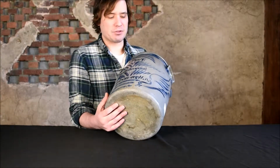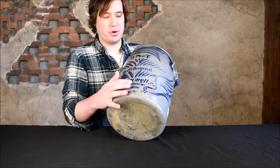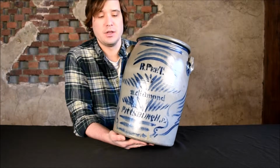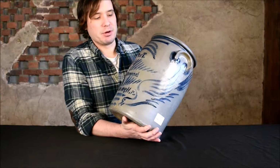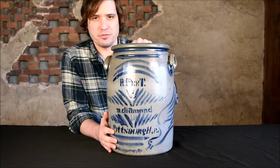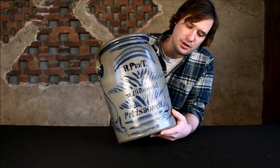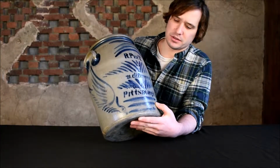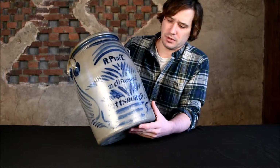You can see it has this advertising on it. It says R. Pete, 21 Diamond, Pittsburgh. So it's a Pittsburgh, Pennsylvania advertising piece made in Greensboro, Pennsylvania for this merchant. And you can see this elaborate brushwork on it certainly hints at a Boughner origin. The Boughner potters often did a lot of elaborate striped brushwork on their pieces, as well as the typical vining and things like that. The form's very nice.